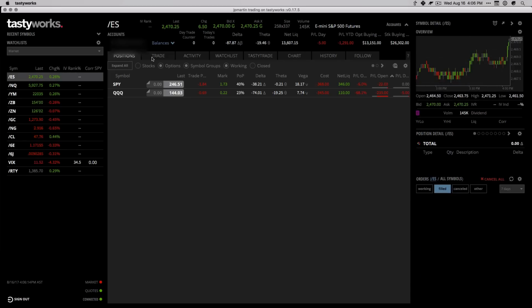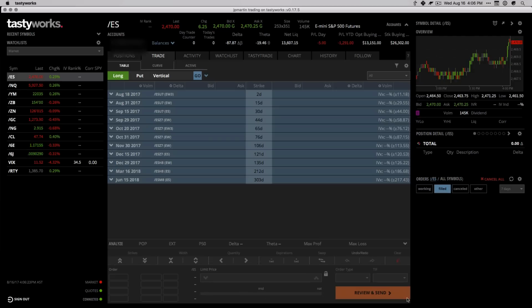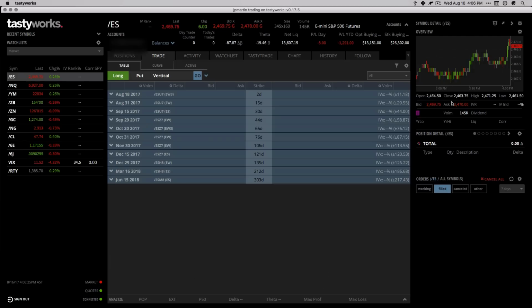So I'm looking at ES right now. As soon as I click on the trade button, everything related to ES is shown here. It's a very visual platform that you see, including the trades, how they're done. Everything is just by a click of a button with an arrow.